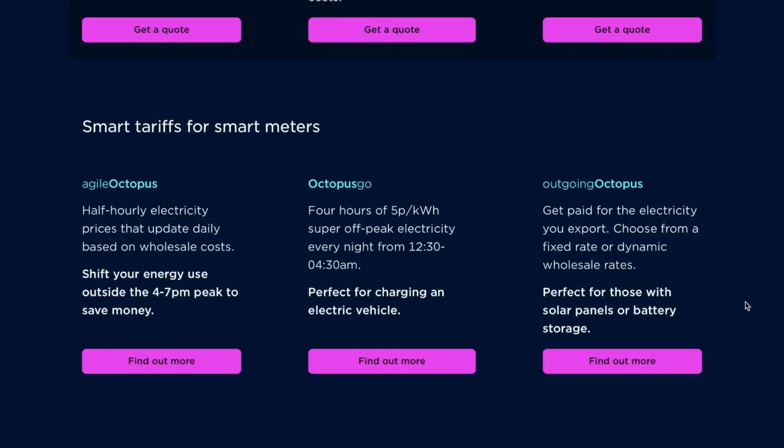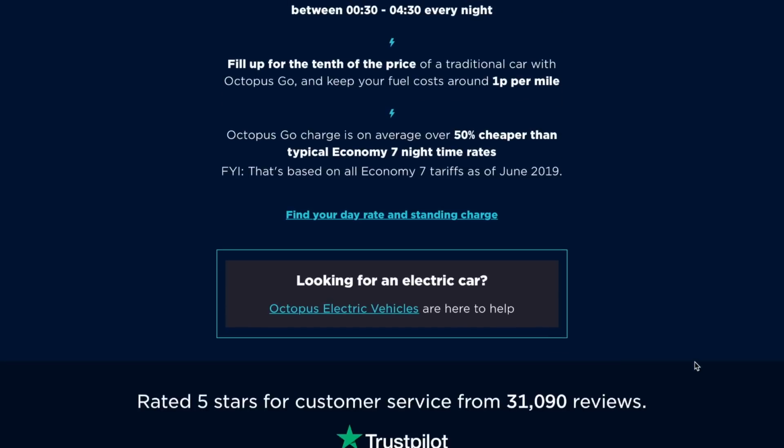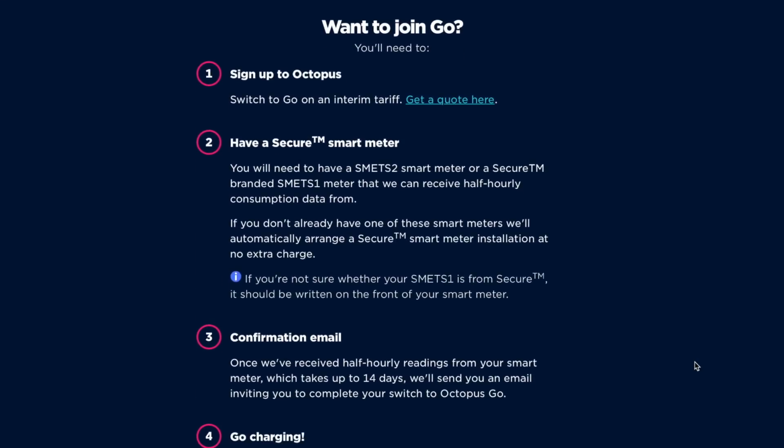Once you get the smart meters installed by Octopus, then you can change over to whatever tariff you want. So like I said, I will go with Go for a week or so, and then I'll see how that is. And that's as simple as just going on their website, going to the Go tariff page, and then just signing up through there. I'll do an update after I've been on Go for a little while, and then move on to Agile perhaps and see how that is.